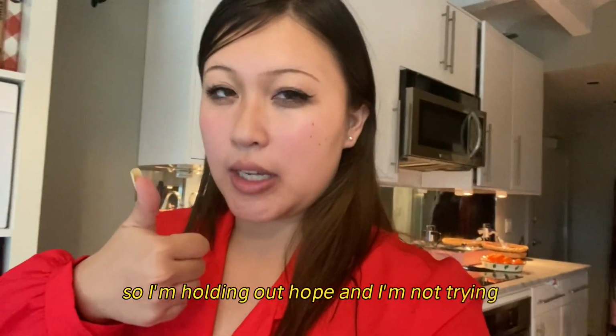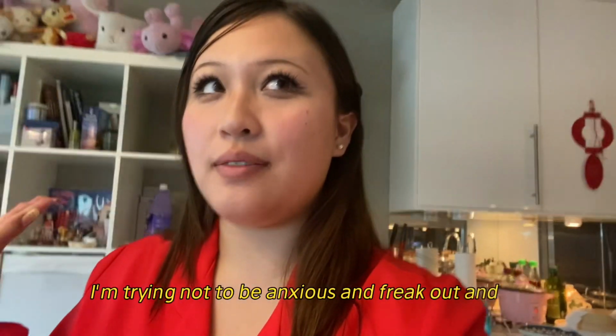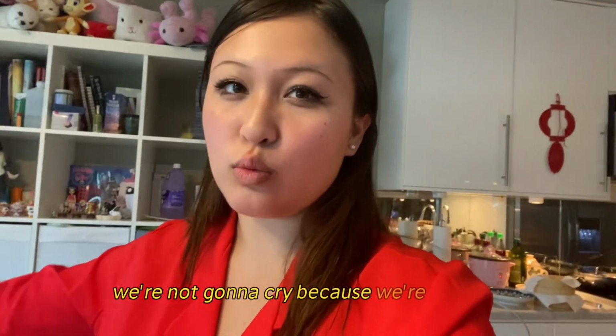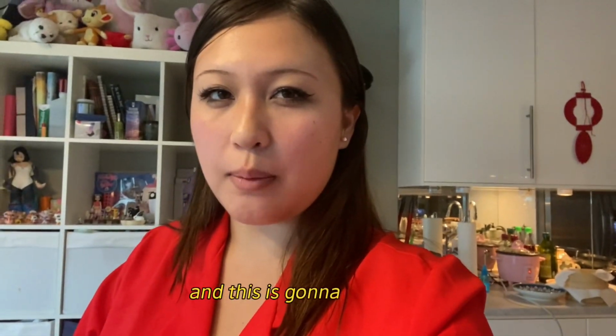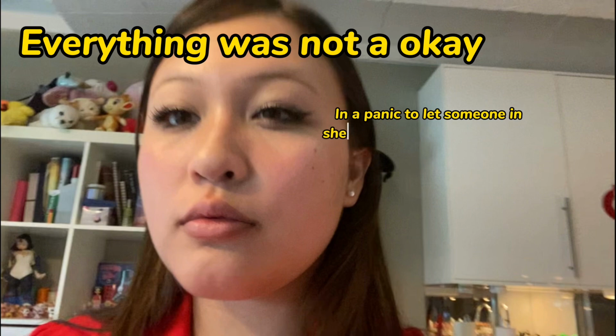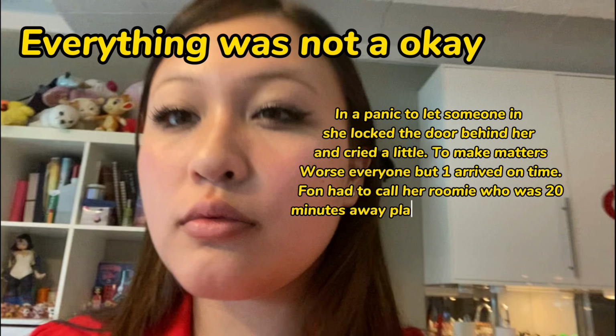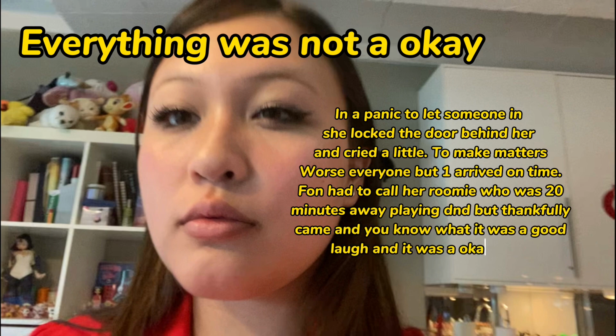I'm trying not to be anxious and freak out and cry, even though I'm kind of on the verge of tears. We're not gonna cry because we're a big girl and this is gonna be a-okay. It's not a-okay. In a panic to let someone in, she locked the door behind her and cried a little. To make matters worse, everyone but one arrived on time. Fawn had to call her roomie, who was 20 minutes away, to come help her out.